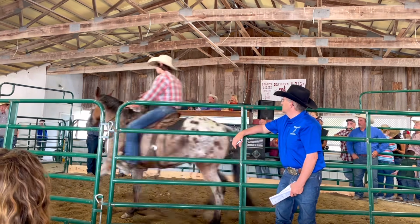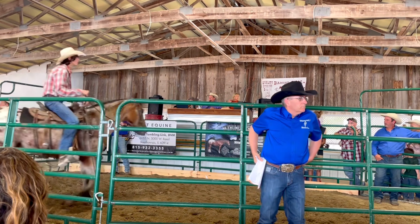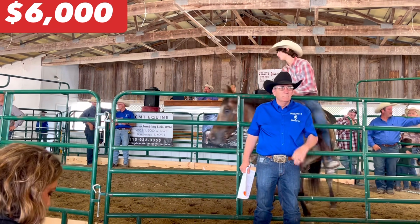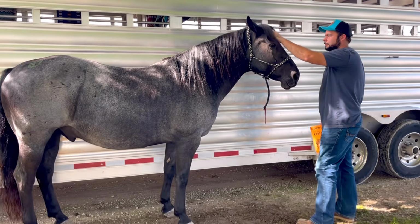You want to buy you a ranch horse that you can trail ride that's broke, that's 13 years old, a big pretty half horse, the big mane and tail, there he is. $7,000.